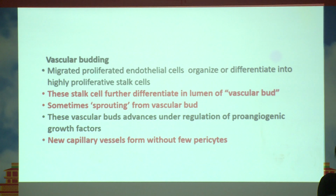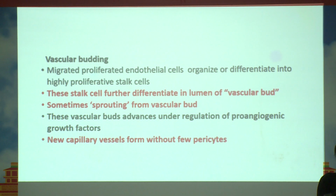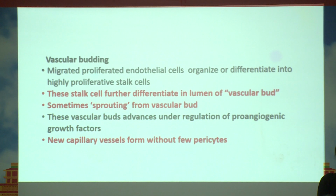Yes, there is vascular bleeding. Migrated, proliferated endothelial cells organize or differentiate into highly proliferative stalk cells. These stalk cells further differentiate to form the lumen of the vascular bud, and sometimes sprouting occurs from the vascular bud. This vascular bud advances under regulation of the pro-angiogenic growth factors, and new capillary vessels form.